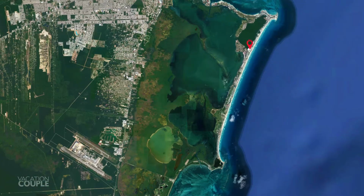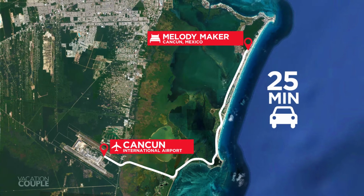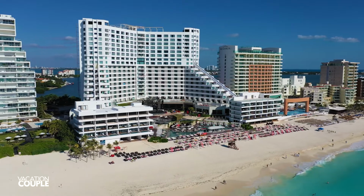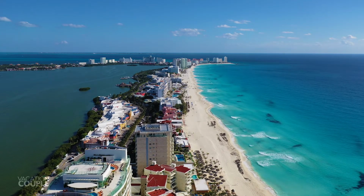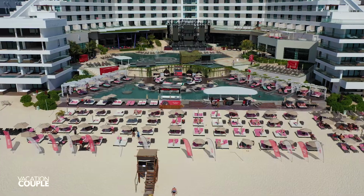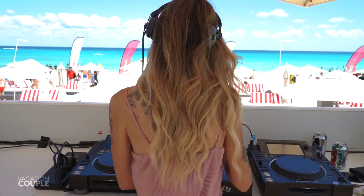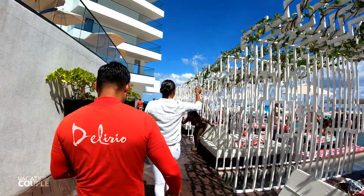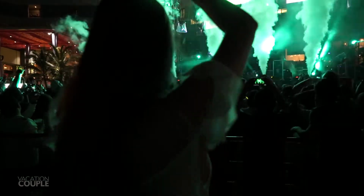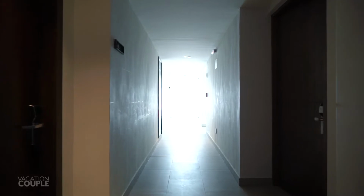Located 25 minutes northeast of the Cancun International Airport, this lifestyle resort has 679 rooms, a prime spot on the main strip, endless beachfront views, and offers a unique music festival experience with parties at the Delirio Day Club by day and hosting concerts with popular DJs by night. Let's take a look at where we stayed.